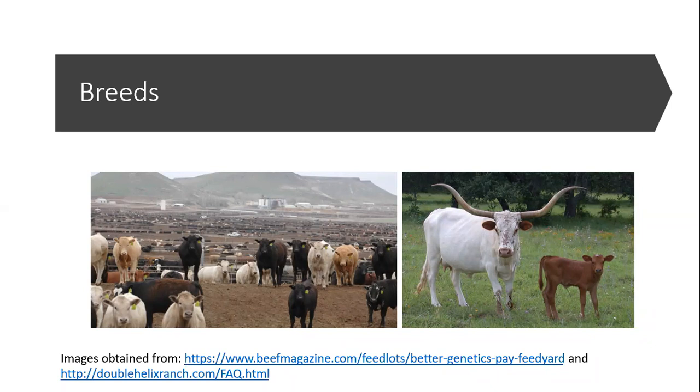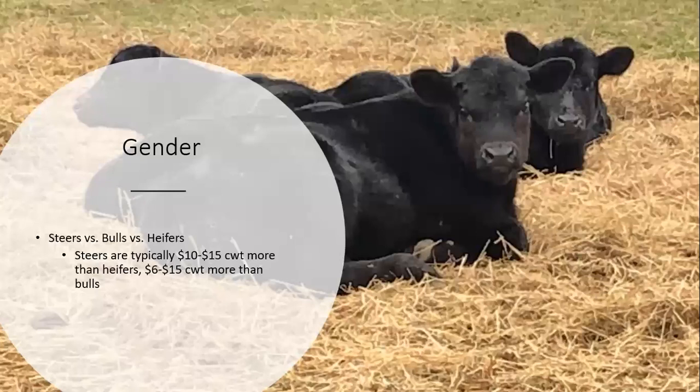So whenever we consider marketing our calves, whenever we're thinking about selling our calves, these are things that are factored into the price. Calves pictured in the feedlot are obviously going to bring much more and not be discounted like the Longhorn in the picture on the right.